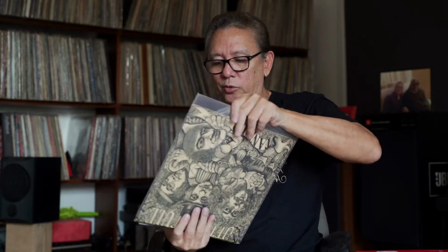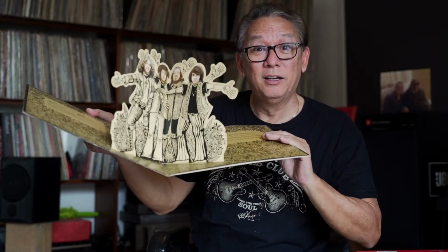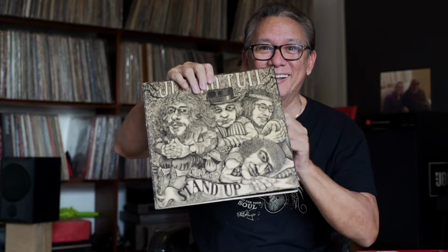This is another Jethro Tull record that I really love. It's called Stand Up. And look at that artwork. Beautiful. And to make it more beautiful, it stands up. Stand up.